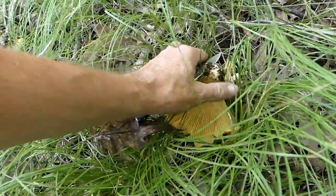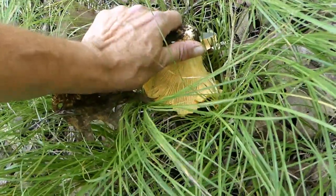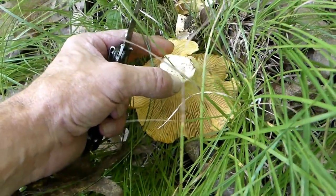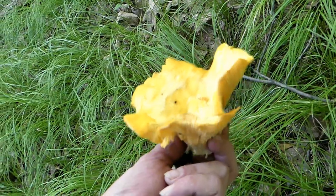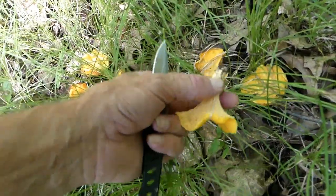Please don't be buggy. I'm trying to cut with my left hand. I normally use my right. Ooh. See all the holes? See little holes right there? Those are all bugs. I'm gonna take it just because, I don't know. Maybe we'll eat that.